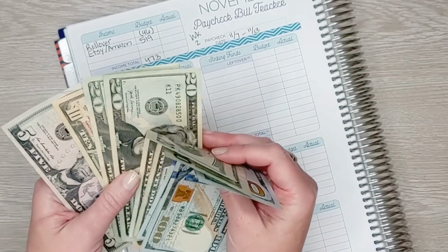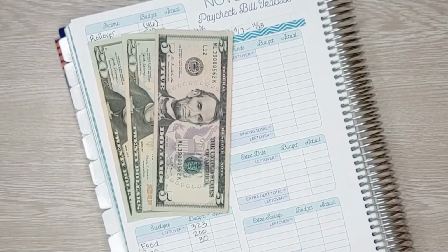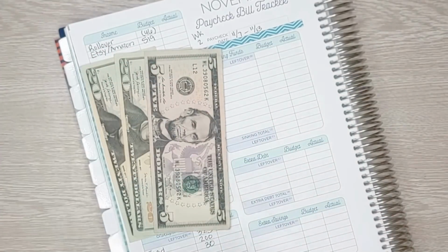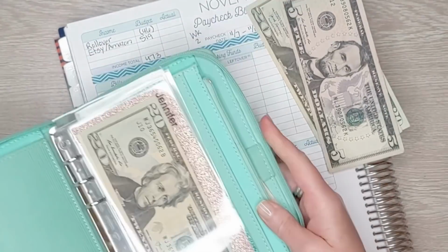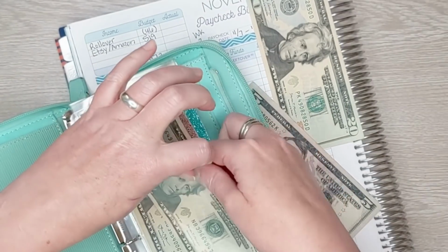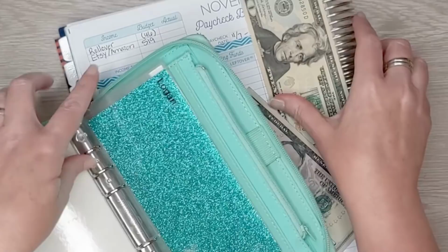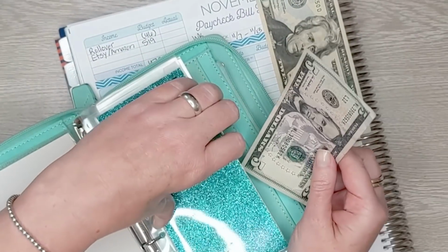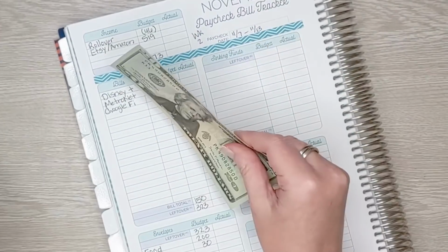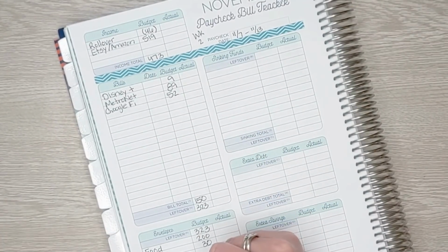So our spending is 20 for me, 20 for David, and 5 for Logan. So let's go ahead and stuff those envelopes. So 20 for me. See, there's money back here. That's just the money I have to put into my bank account. 5 for Logan. Okay, and then I'll set this 20 aside to give to David. Okay, so that's our $45 for spending.